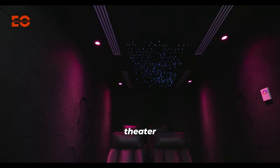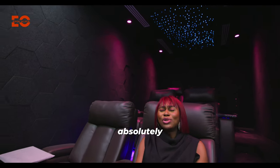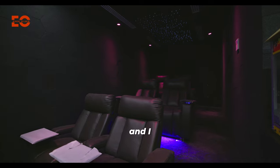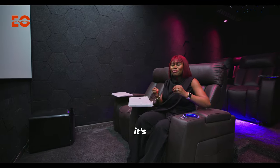Six-seater movie theater is the icing on the cake. Absolutely amazing. Everything done to perfection right here with intent. The chairs are so soft and I mean, you could just recline however you want to see your movie. It's perfect for you.